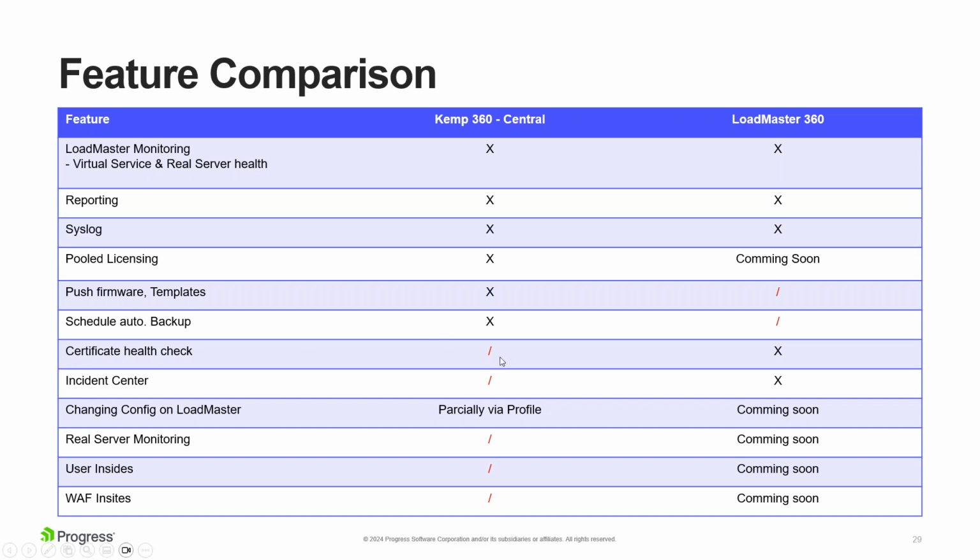Certificates health check, that was something Central never could do, but Loadmaster 360 can, and that's pretty cool. The incident center, as I mentioned before, getting information on support tickets, getting information on KBase articles and so on, reoccurrence, that's something Loadmaster 360 can do. Central was never able to do that.